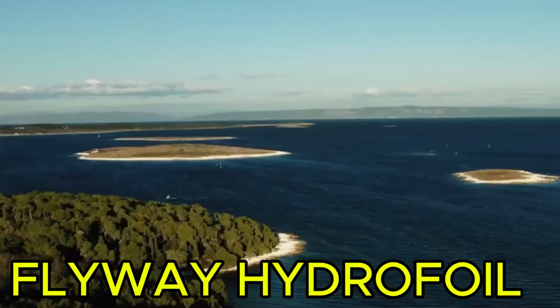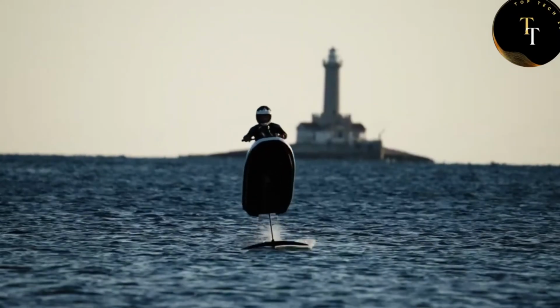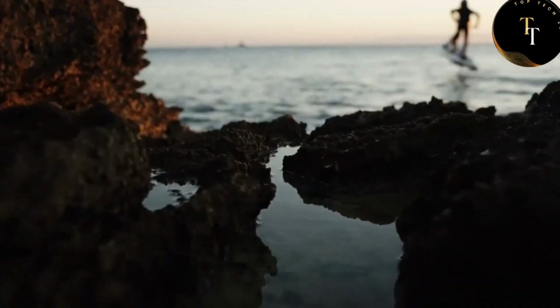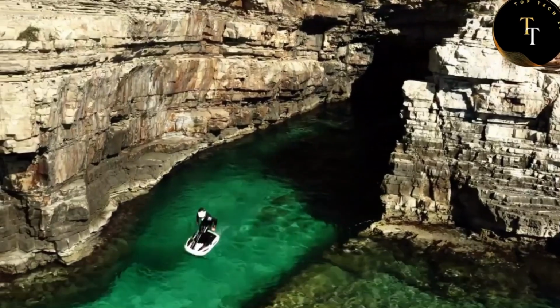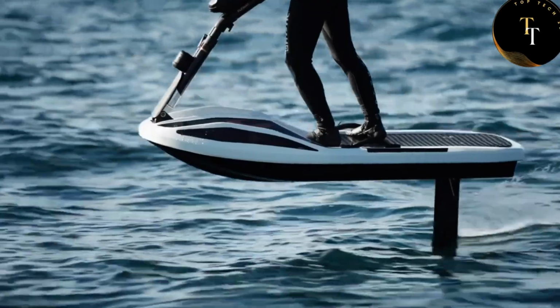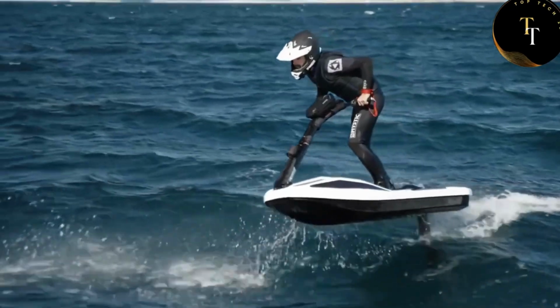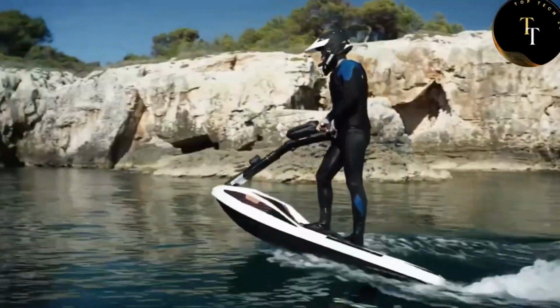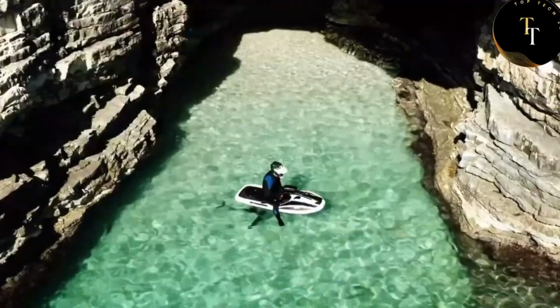Flyway Hydrofoil E Ski. The Flyway Hydrofoil E Ski, developed by David Vukovic, is a groundbreaking watercraft known for its propeller drive system. Unlike traditional jet skis, this innovative design functions as a stand-up water motorbike or scooter, offering a unique and thrilling water experience. It features a modular design that disassembles easily for convenient transportation.